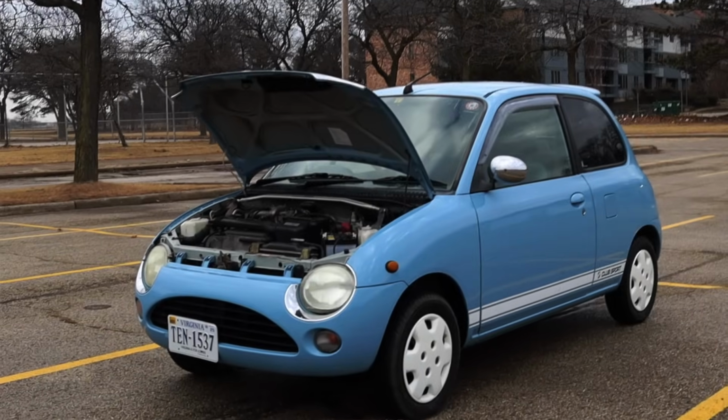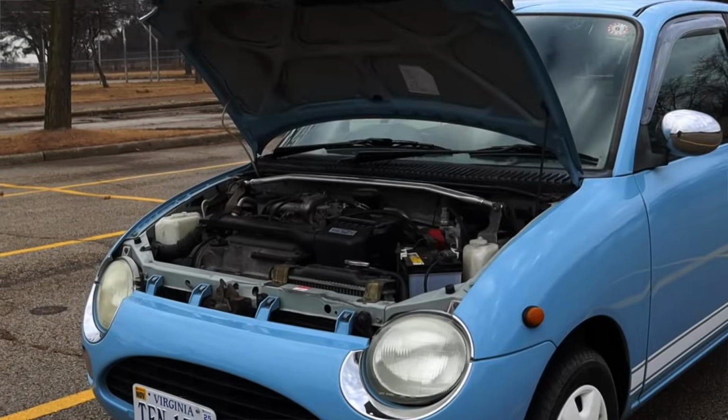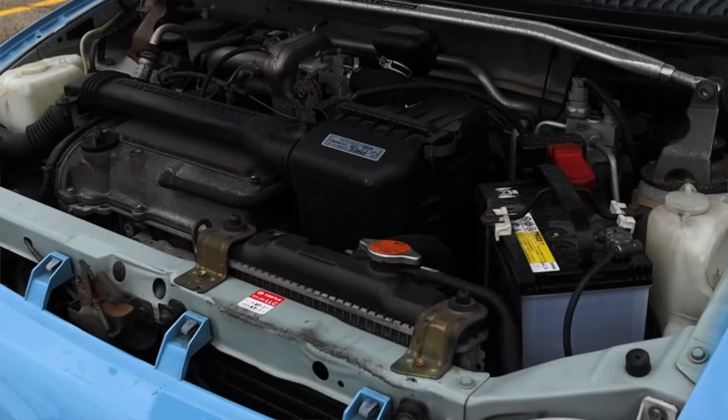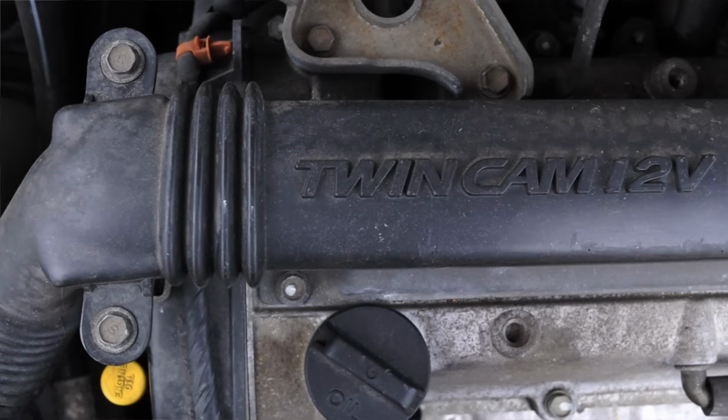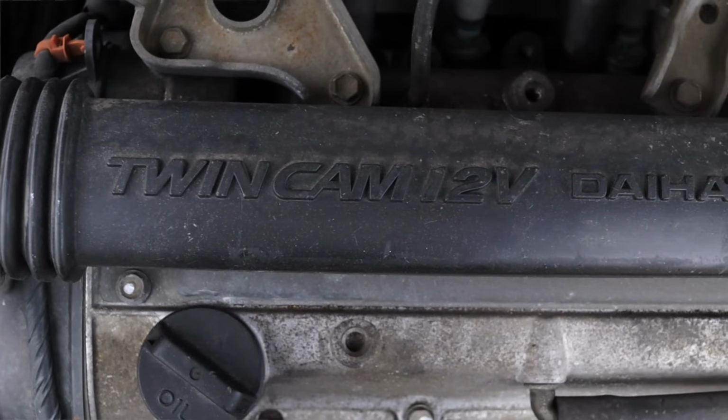But let's get back to that 658cc inline 3 under the hood. Well, it's small but mighty. It has dual overhead cams and is fuel injected, which wasn't always a given with K vehicles.